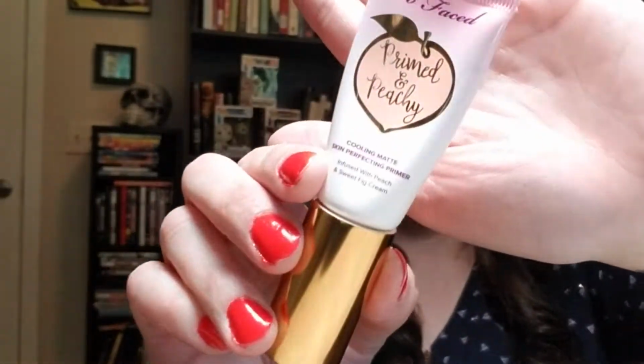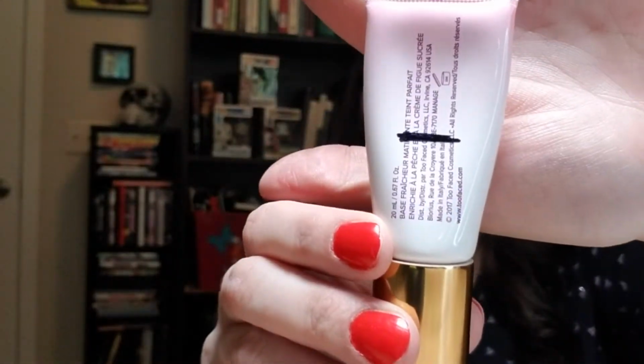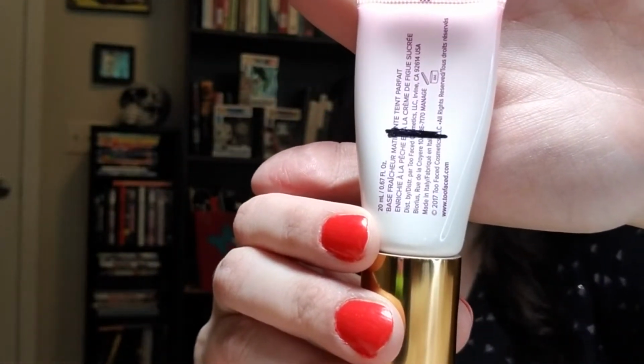In order of how I put it on my face, we are going to go first with the Too Faced Primed and Peachy Cooling Matte Skin Perfecting Primer. And this is the travel size. So when I squeeze the bottle, it's kind of hard to tell because the bottle isn't see-through or anything, but when I squeeze the bottle, it feels like I'm about right here. I really like this primer. I really do think it keeps my oils at bay, so I don't think I'll have any issue with using that up or wanting to use it daily.